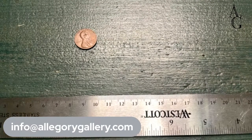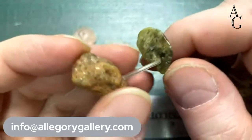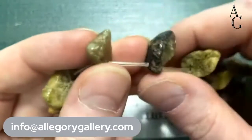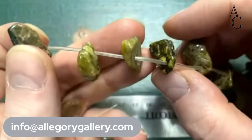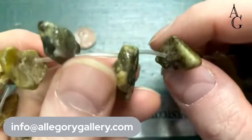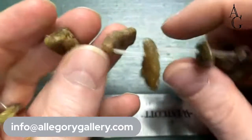Next up, we have green garnet rough teardrops. I have shown these before. I don't know why we still have a strand left. I think they're so cool. I think this is the only strand left, so we have been selling them, but we have one strand still available. What you see is what you get on this one if you order it, and this is available for only $18.